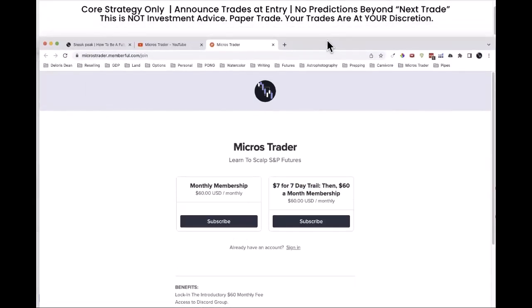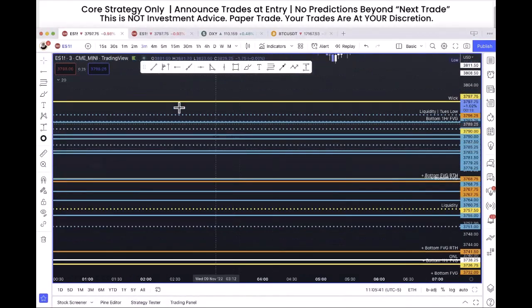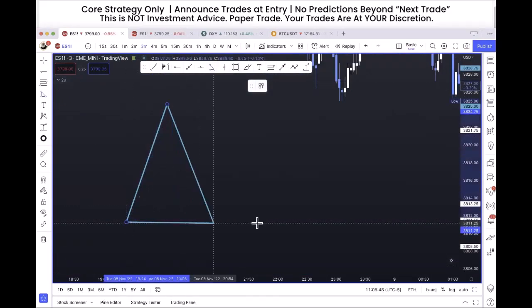So now let me show you more. Let me go back to where I can find an empty space I can draw for you. Here we go. How about this? The system is kind of a three-pronged approach.